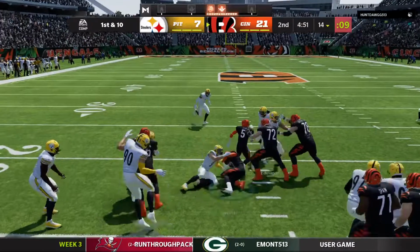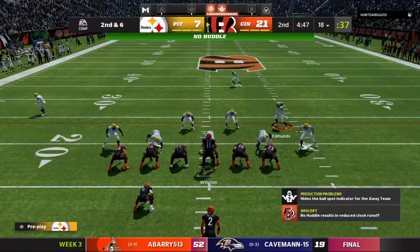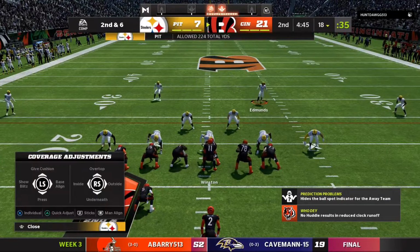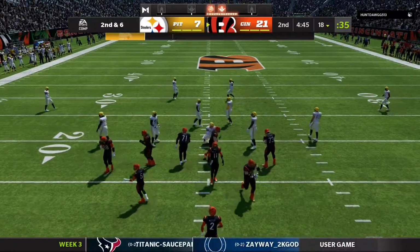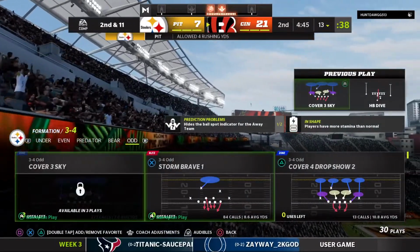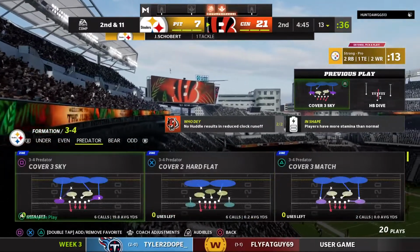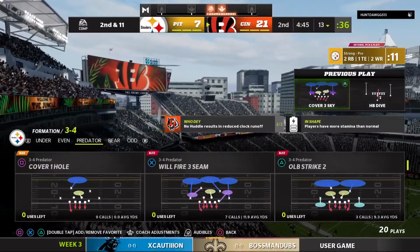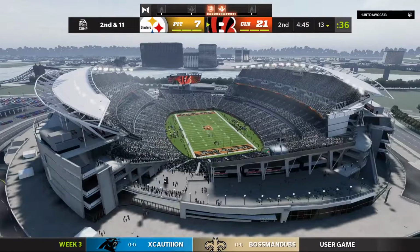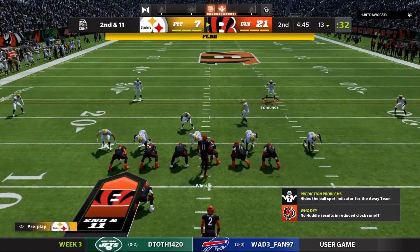On the ground, it's Mostert to start the drive. And he'll maneuver his way forward for about 4. 2nd and 6. Now whistles and a flag. And I believe a Bengal got going a little early there. False start penalty certainly not helping their cause here. Second down and long.